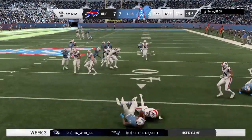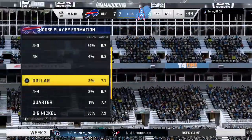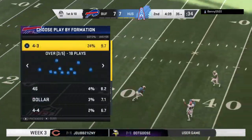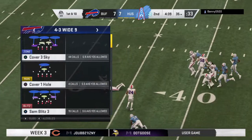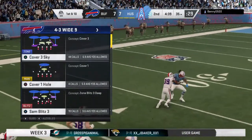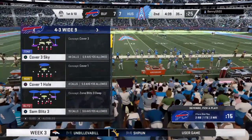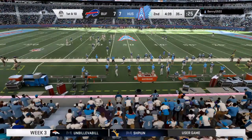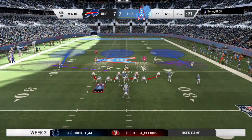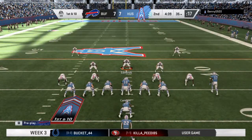Taken from just outside the 30. A big kick that time, 52 yards. And the offense will take over with a new set of downs at their own 35-yard line. The offense now at the line, ready for their next drive. The last possession, these guys were able to tie the game with a touchdown, and now they'll have a chance to move out in front.